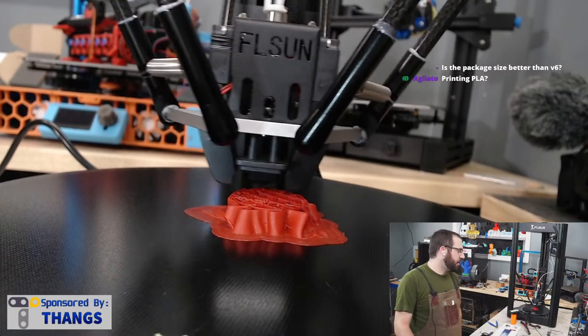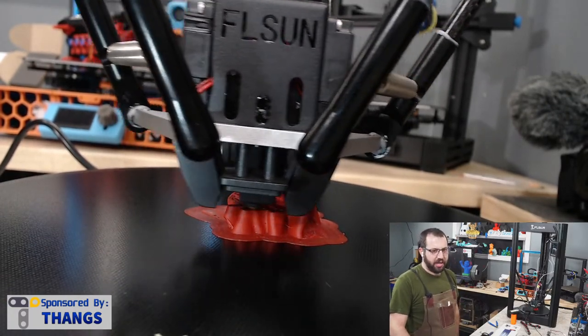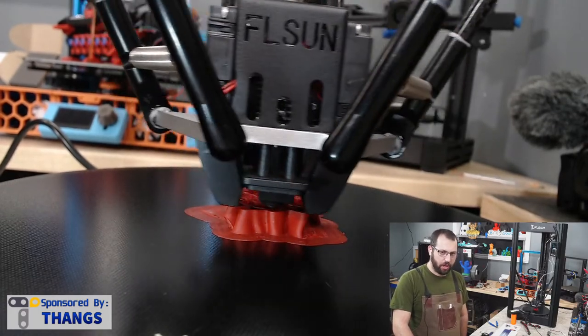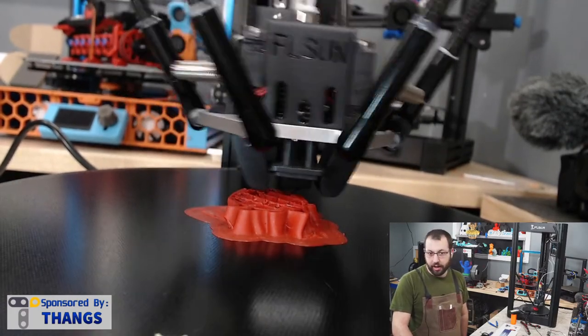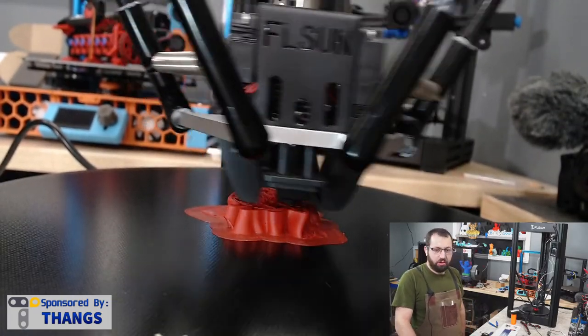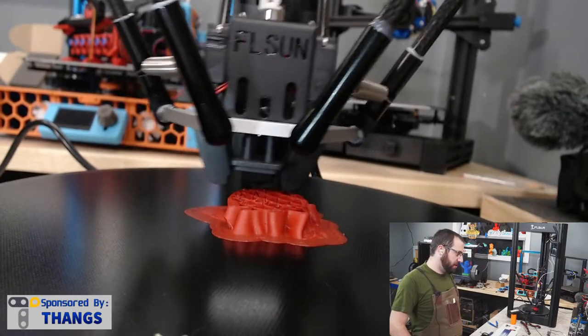The V6, here's the thing. Everyone harps on the V6 being ancient, but a V6 with a titanium heat break, a copper block, and a good nozzle, and Nozzle X, I've been using Nozzle Xs for a bit now, I really like them, works just fine. It's just groove mount, and groove mount needs to go.